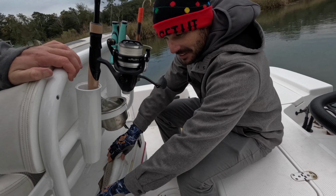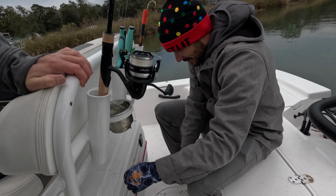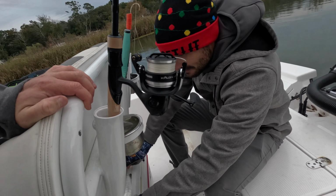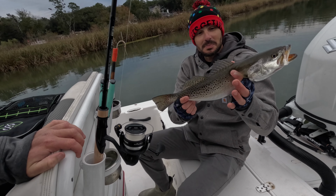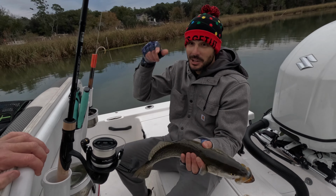Dude, he is smaller than I thought. He's 19. That's dinner right there, right? Yes, sir. Slot is 15 to 19, right? Yep. Let me double check the measurement on this. We get one over, so. Yeah, he's like 19 and an eighth. There we go, guys. Beautiful 19-inch speckled trout, nice, thick, healthy fish. That's gonna make some good dinner. Going in the box.